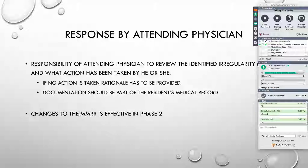And that action can be that they agree with you and they follow out your recommendation. But if they disagree with you, which they can, because there might be a difference in clinical opinion, maybe there's some data you weren't aware of, they have to document why no action was taken and what the rationale was for that.